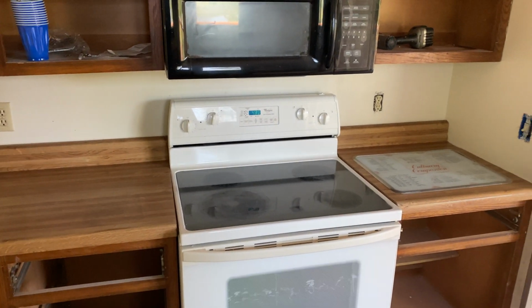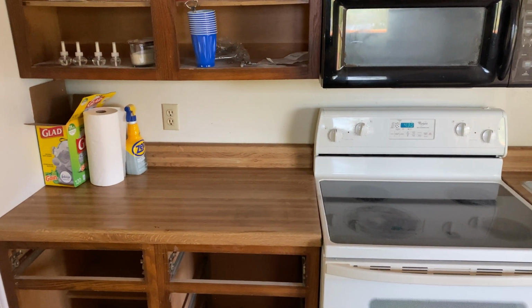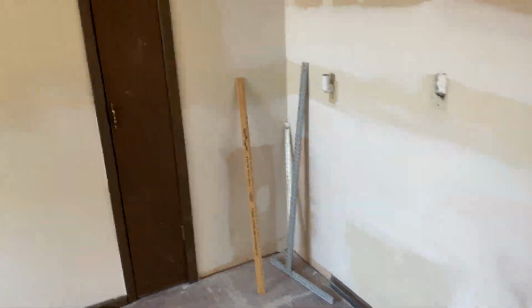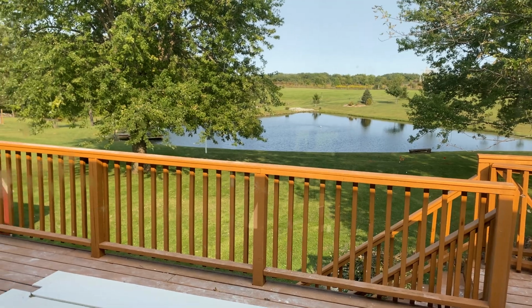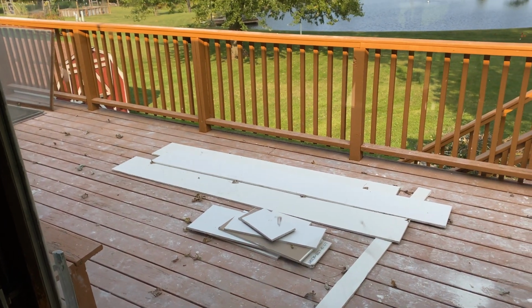Appliances will be the last thing we update just because they're going to be the most expensive. So we're going to do that last. Either it might be right away, it might be a few months away. We're not sure yet. We're still getting into how much money we're going to have spent, but we got a pretty good view back here. Nice deck. We're going to eventually power wash it and paint it.